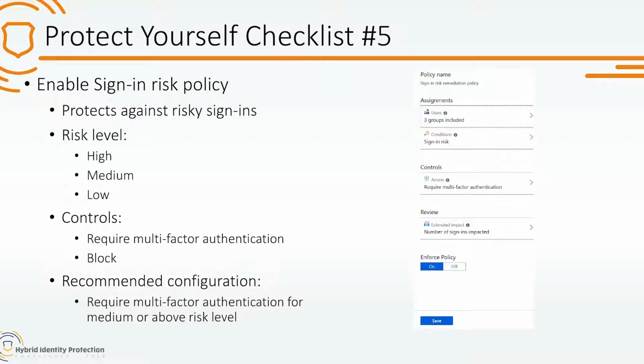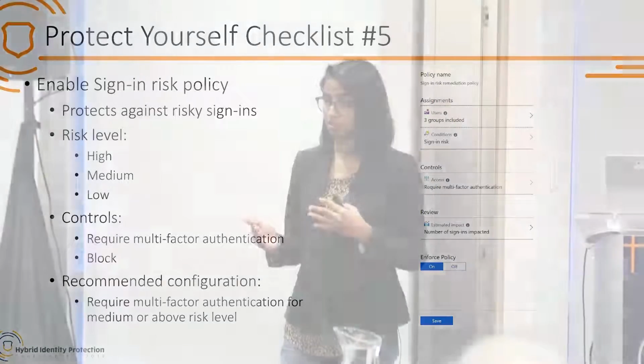Is there a possibility to detect a phishing attack before it actually happens, before the attacker steals the credentials of the user? So there are capabilities on the Office side that can detect phishing attacks before the user clicks on that URL or clicks on that file.